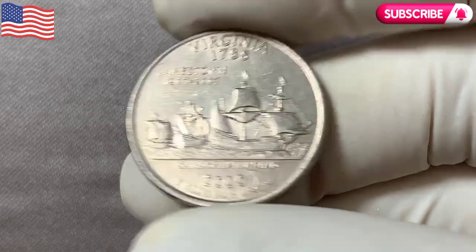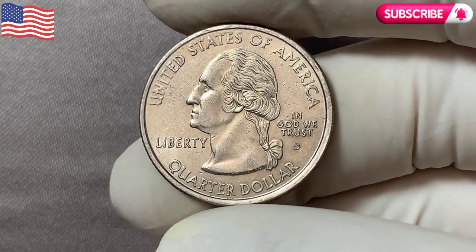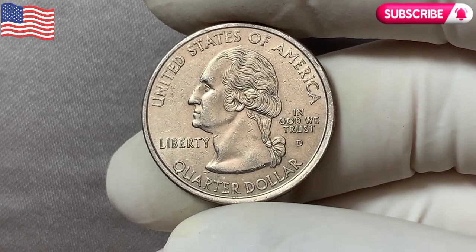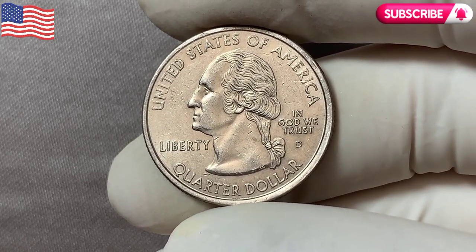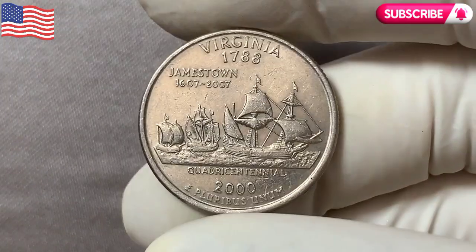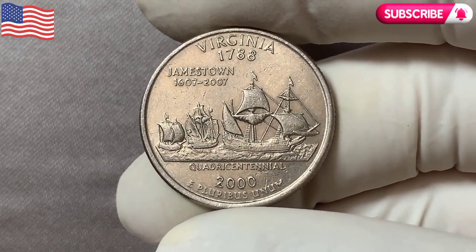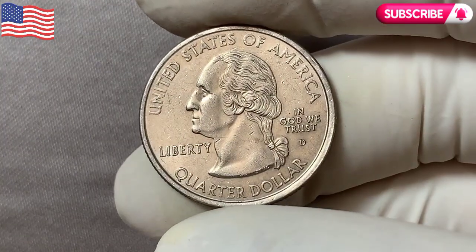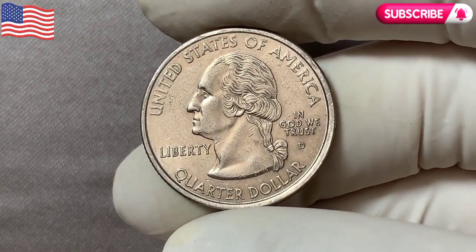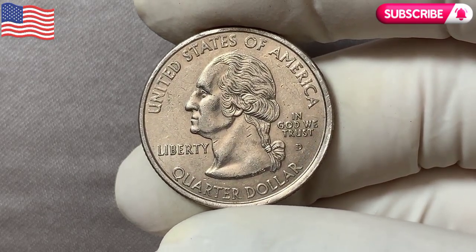Flip the coin to the front and you'll see the familiar portrait of George Washington, facing left as he has on all U.S. quarters since 1932. But right next to his hair, you'll spot something small, but extremely important: the D Mint mark. That means this coin was struck at the Denver Mint, one of the major facilities responsible for creating circulating coinage for the United States.